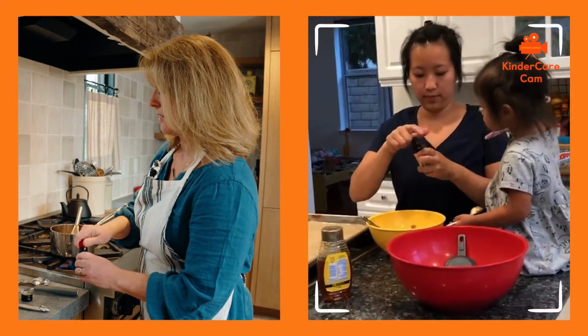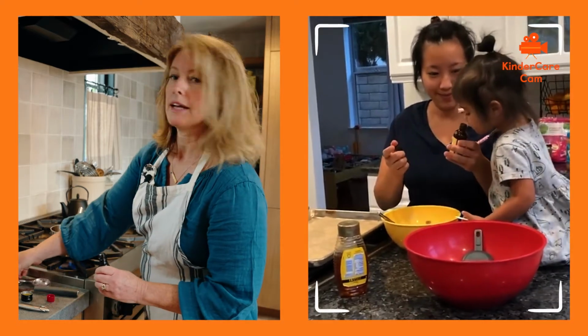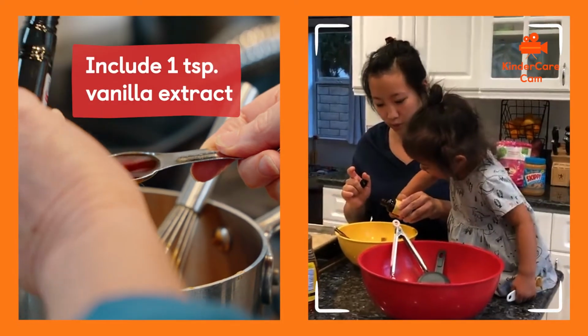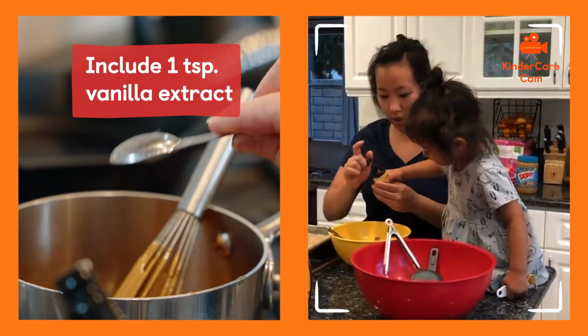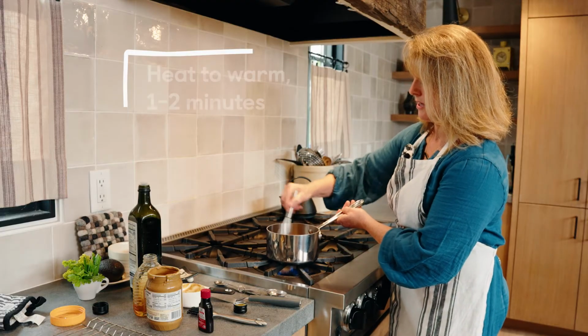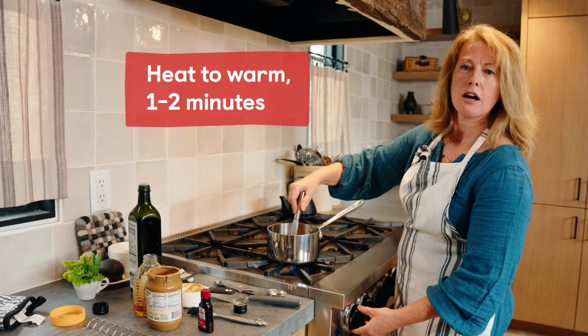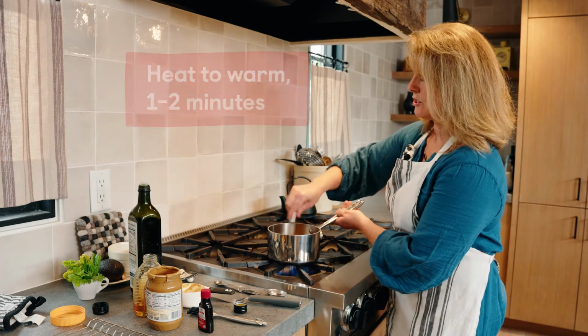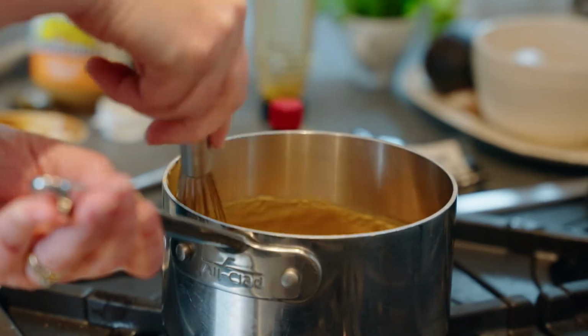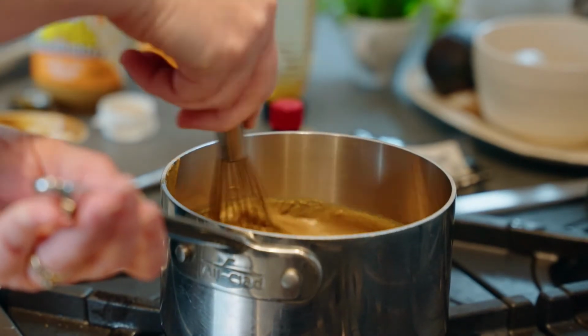So I'm gonna shake that up and just add a teaspoon of vanilla. Whoop, I always get a little extra in there, which is just fine. Okay, we'll give that another stir. It doesn't need to be on very long, probably just a minute or so. Should be plenty of time to get it heated through. And then the fun part is coming up.